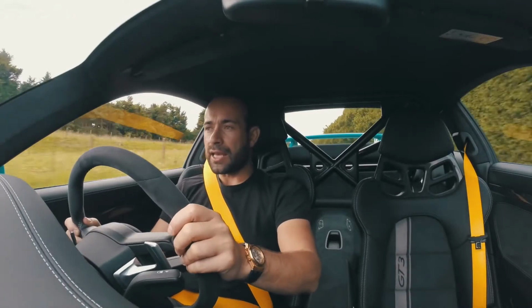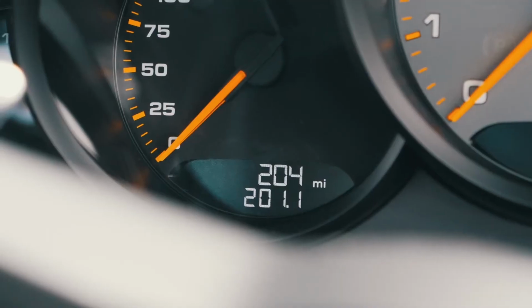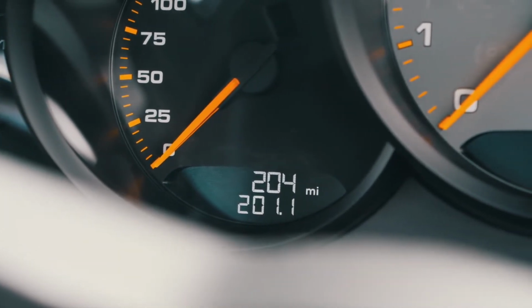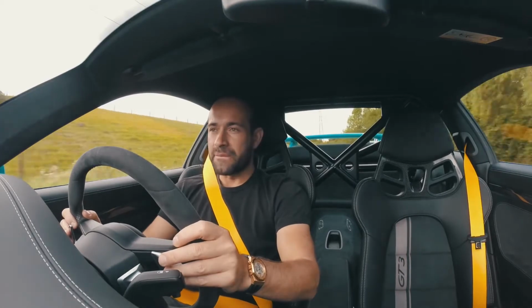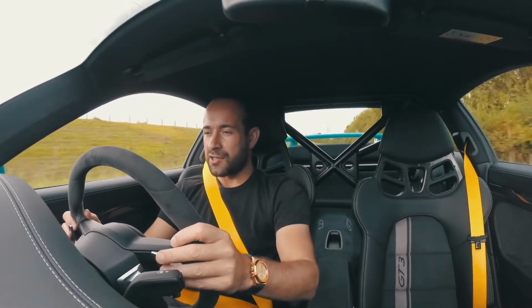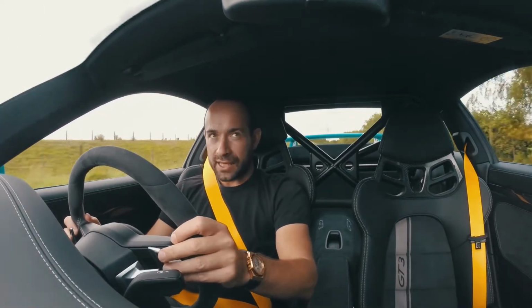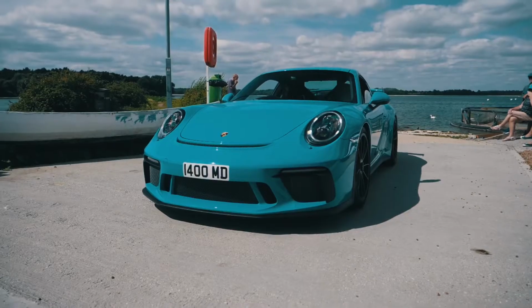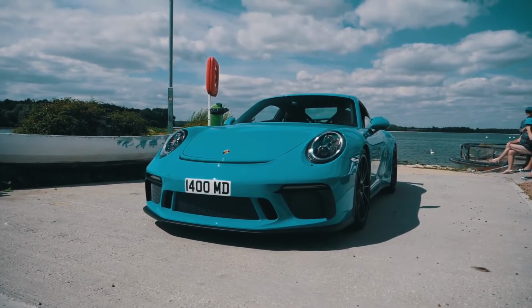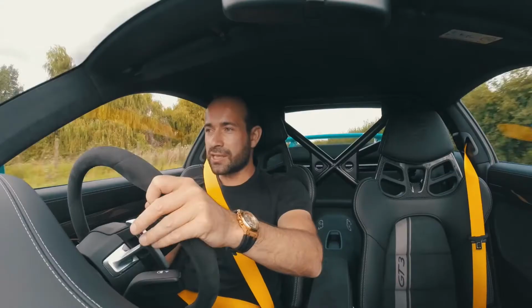So the car is fairly new. It's only done 207 miles. So I'm going to take it really easy because the car isn't run in yet. Even new cars still need to be run in probably for about 1,000 miles, I guess. The colour looks amazing sitting in the car. You can see the Miami blue on the wing mirrors and the rear spoiler. It's a beautiful colour. Beautiful colour choice.